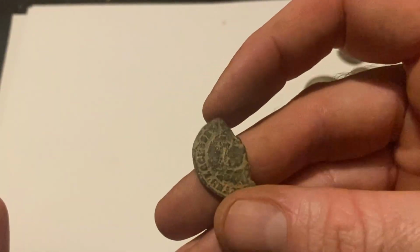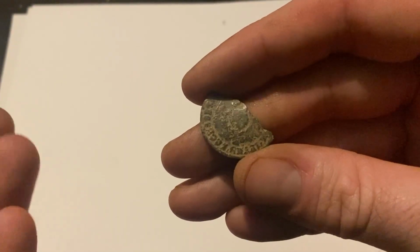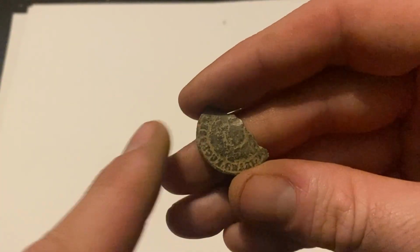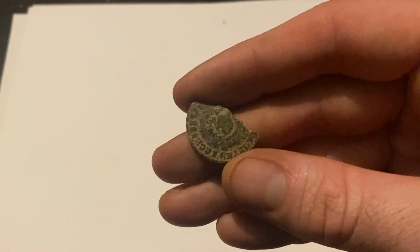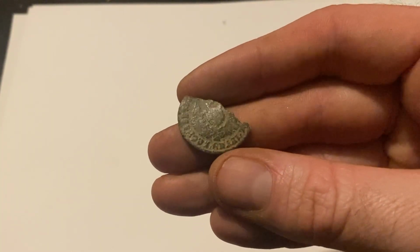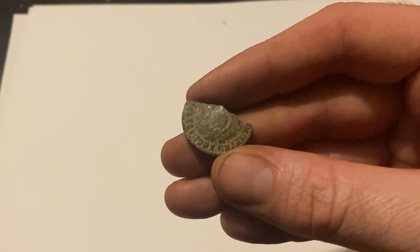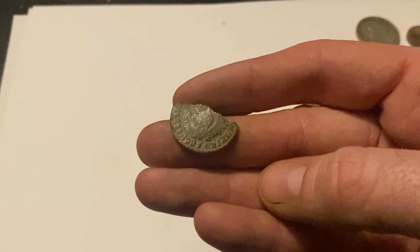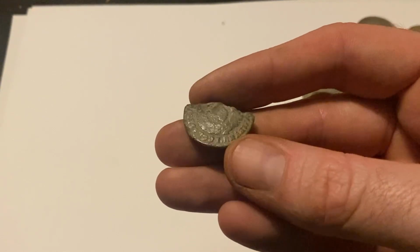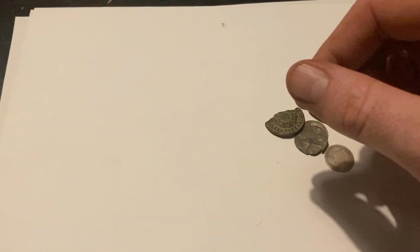If I turn it that way, you can just see a thistle in the centre and the remainder of the lettering. Nemo me impune lacessit. So, who dare meddle with me? The motto of the Stuarts, and also the Order of the Thistle, which is Scotland's highest chivalric sort of medal, so to speak, still in place today. So that's a bobby, which was a sixpence, unfortunately broken, but still a nice old coin.